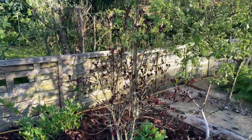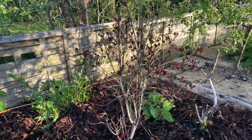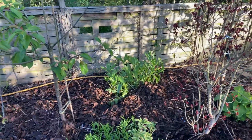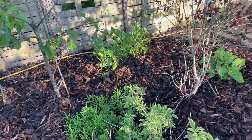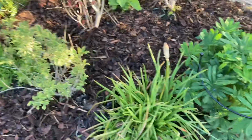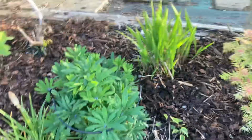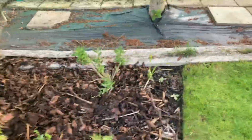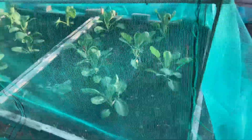And just coming into bud there is a smoky bush. I don't know the proper name for them, but they have lovely dark red leaves and they're called smoky bushes. Back there, another one of them giant rudbeckias. They really do grow 6, 7, 8 feet tall around September time. There's a red hot poker just budding up, and we've got a lupin there. Some more crocosmia, red hot pokers again, and I'll take you along here and we'll go into the allotment through the cherry trees. So there we go.